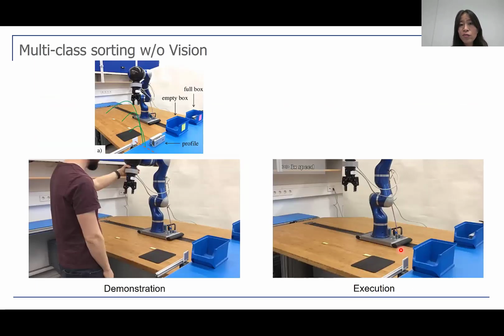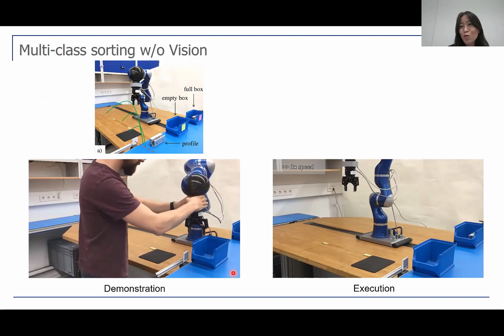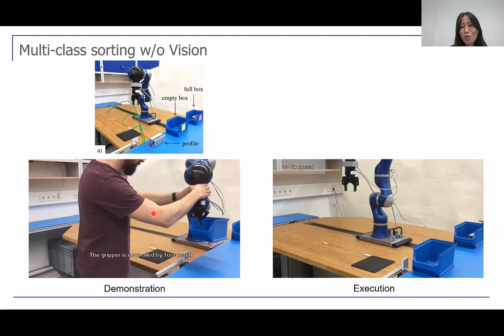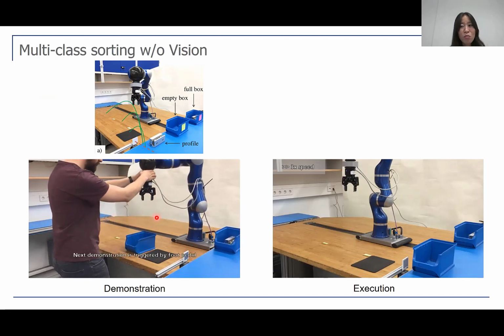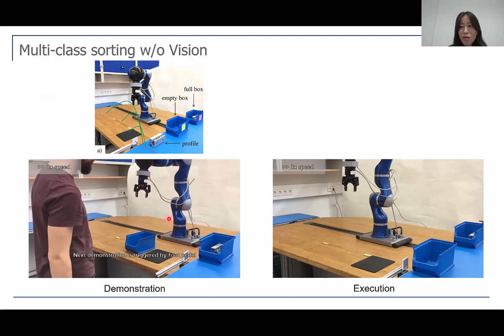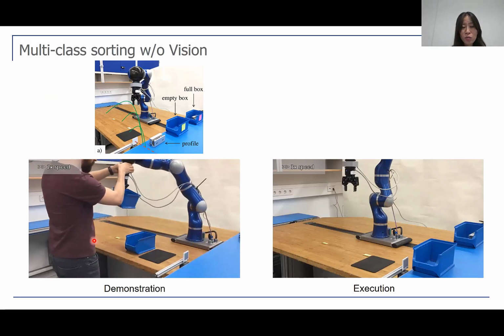Here is another example of sorting. It's not only binary, but now has three categories. These are the objects arriving at the picking location on the conveyor belt. When a profile comes, you put it here. When an empty box comes, put it in the middle. When a full box comes, put it on the inner side. Again, the human demonstrator just demonstrates without explaining much, and the robot uses its proprioceptive sensor information to cluster the closest demonstrations together, and it learns different categories of skills. Now a full box comes and you want to put it in here.